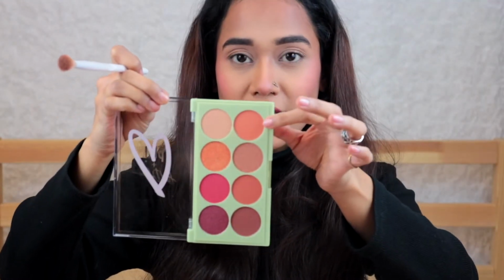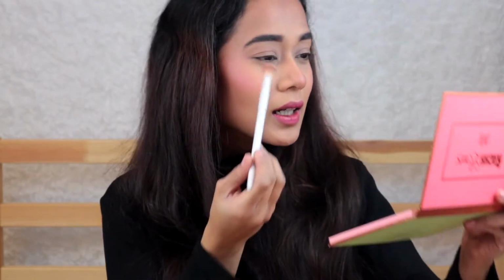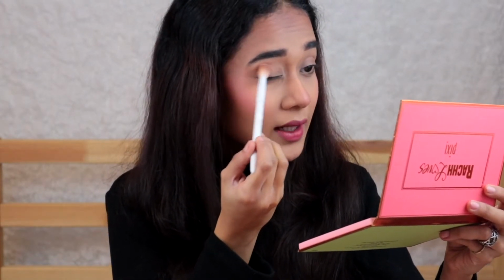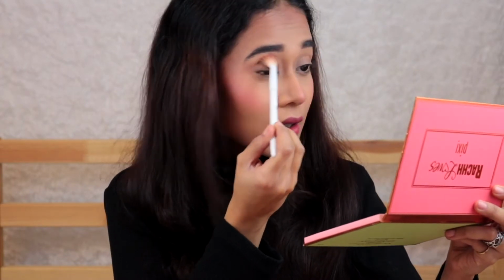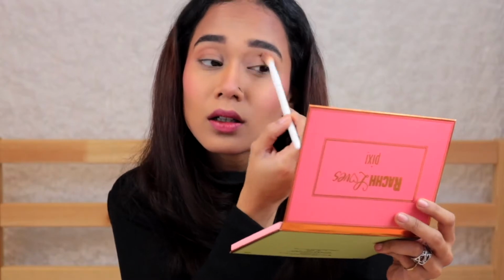Then I'm gonna get into the next shade right over here, which is called Oh He Got Money. Okay, it's called Oh He Got Money, and I'm going to use that to just warm my eyes up. I kind of feel like this is a very pretty light coral color. So again, I like using these shades just by themselves if I'm doing a very bare no makeup kind of look. So it's one of those shades. It's quite easy to blend, so no complaints about that.